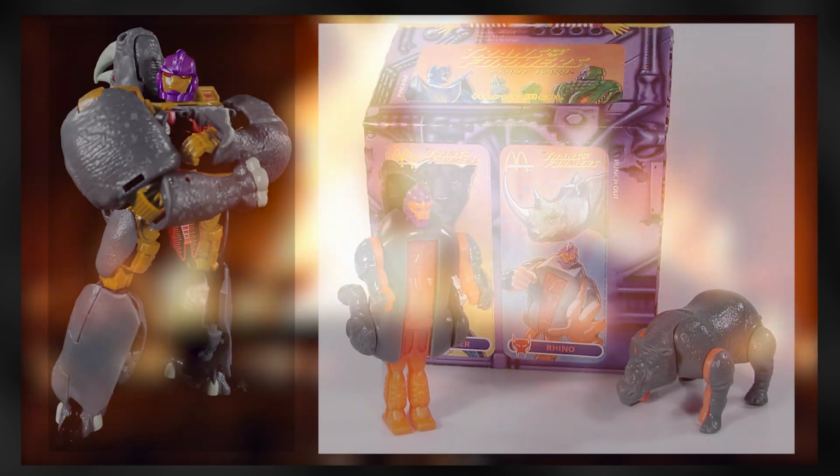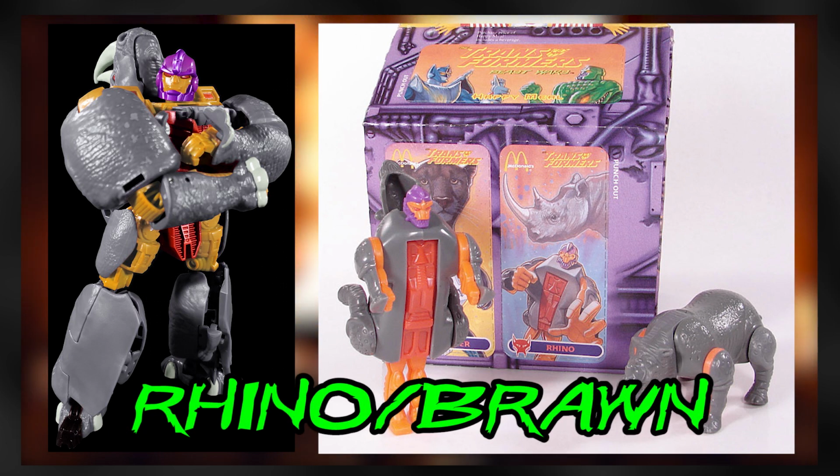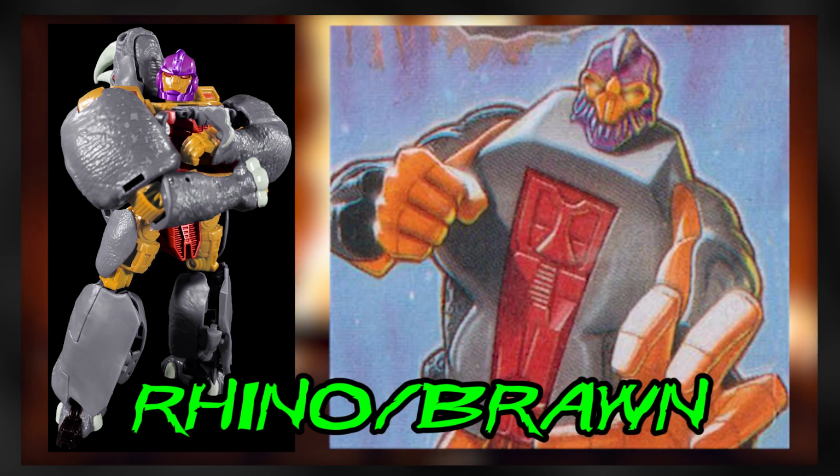Speaking of, my first Voyager is another McDonald's character, Rhino, who on that aforementioned website was renamed Braun, obviously from Kingdom Rhinox. Not a popular mold, but that doesn't mean I wouldn't want it reused ever. Though I guess I'm kind of shooting myself in the foot in saying that of all my choices, this is the one that would most likely shelf warm.